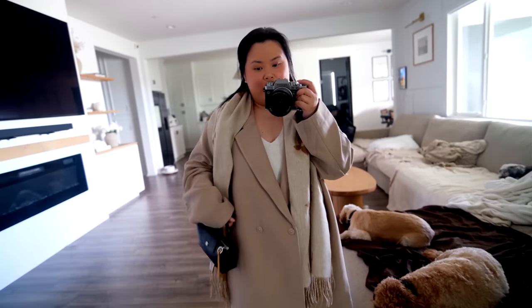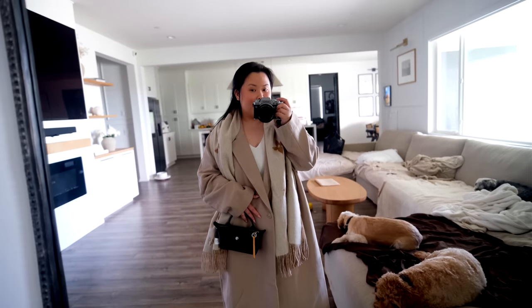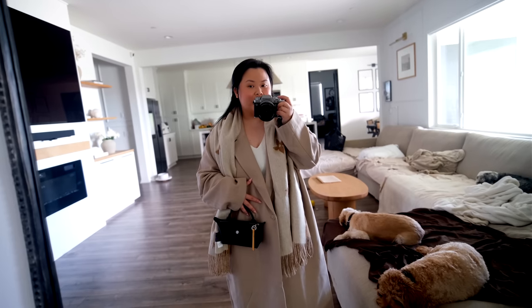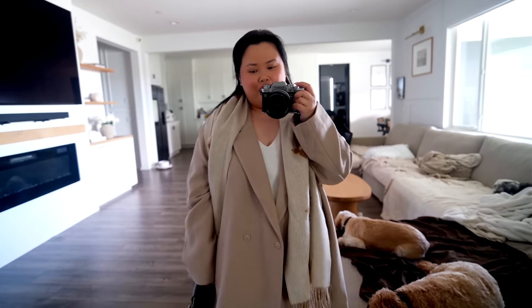And then I want to talk about this jacket. I saw this on H&M and I was literally dying over it. It looks even better in person. It feels really expensive. It's super soft. It's nice. You also can move around in it. I feel like the structure is not too stiff. You can still have a lot of movement.